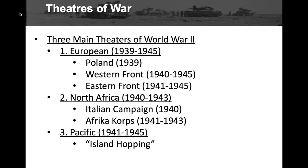North Africa was from 1940 to 43, and the reason that the North African campaign occurred was because Italy decided to start doing some things down in Africa, and they got in trouble in 1940, and so Germany had to come to their rescue. And so we have the North African campaign with the Africa Corps from 41 to 43.